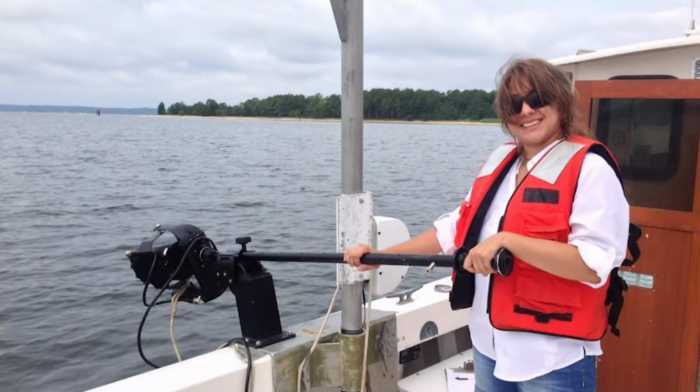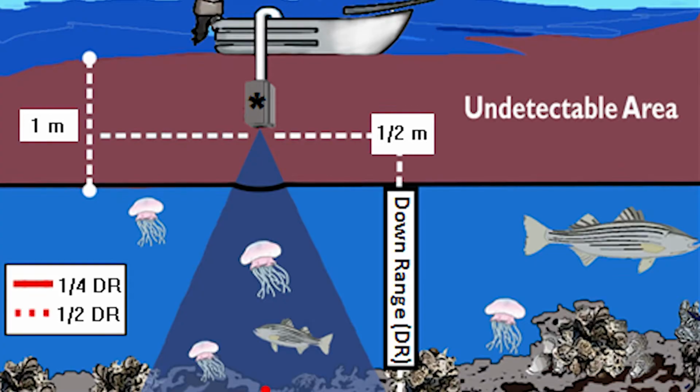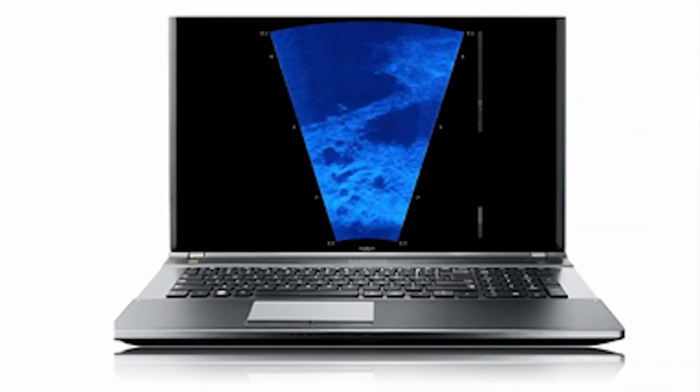I use high-tech technology to track how many jellyfish are actually in the bay. So we use things like sonar imaging, which is using sound waves instead of light waves to create high-definition images. So we can actually see in the dark and we can see in high turbidity waters, which is what's really common out there in the bay.